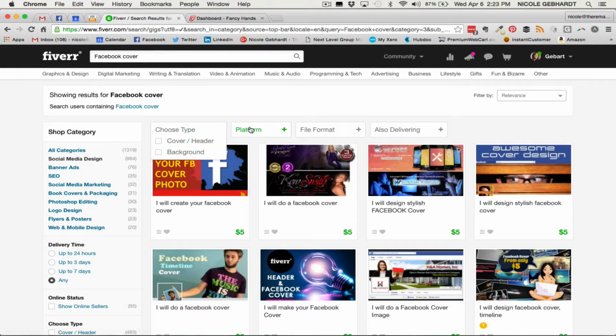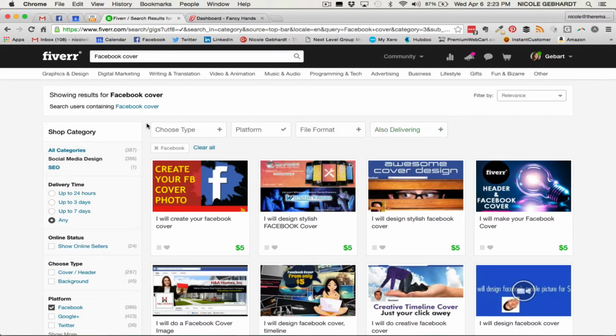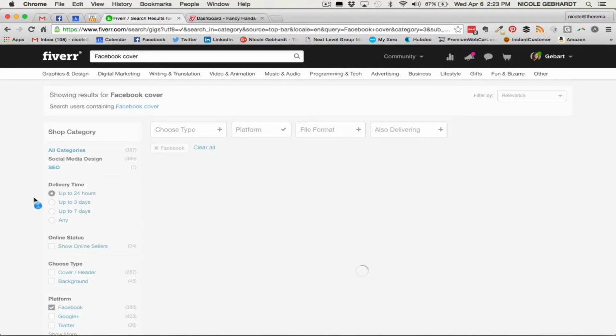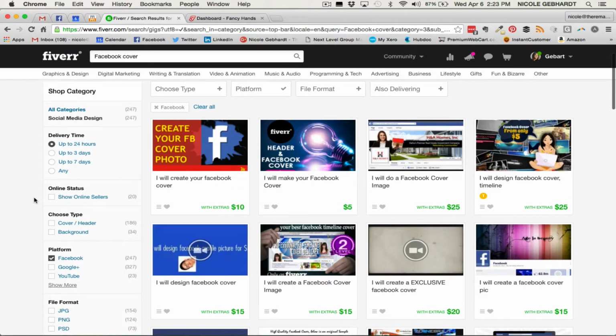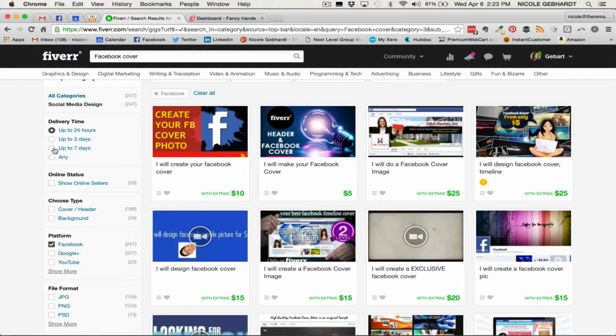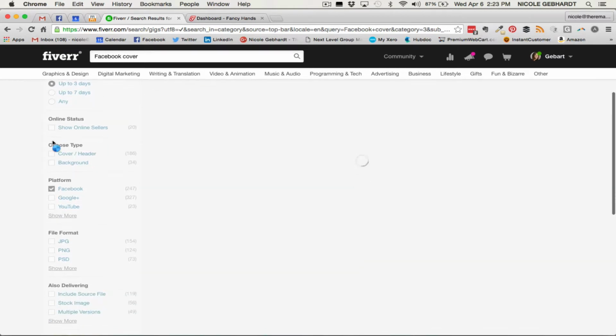So cover versus background, the platform. Well, I think we made that clear that we wanted Facebook, but file format, what do you want it? So you can Google it around. Look, you can change your delivery time if you need it in the next 24 hours. Then that's going to vary. That'll probably drop you down to a second-rate designer because the best designers are going to be busier. So that's the next thing I do.